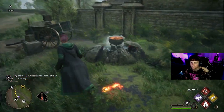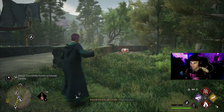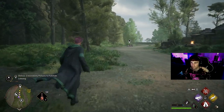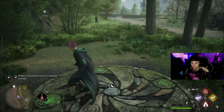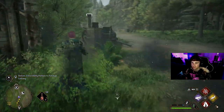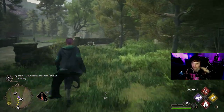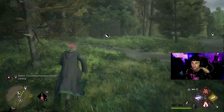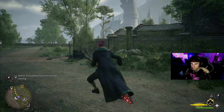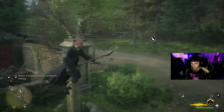No! Expelliarmus. Incendio. Oh, there's three of them. Well, how the fuck am I supposed to do this? God damn, I can't reach it in time. Can I do it on my broom? Can't.